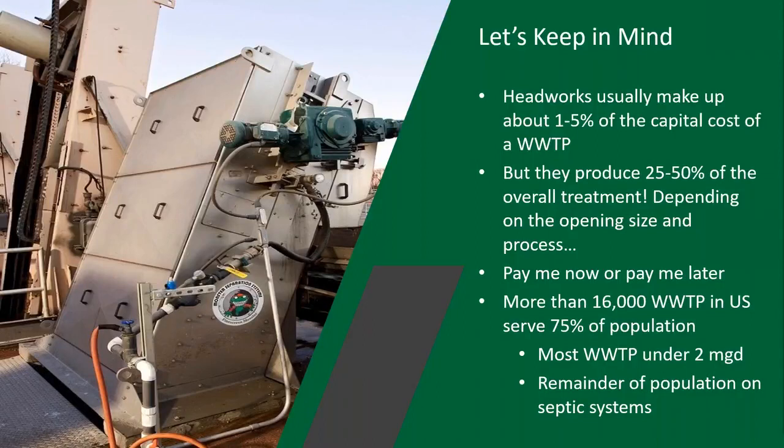And I also like to say that headworks is a pay me now or pay me later proposition. What I mean by that is we know we have to remove the trash from the waste stream, so we can either do it right up front with very effective headworks, or we can spend the next 20 years or so chasing the trash through the system. And we don't want to do that.